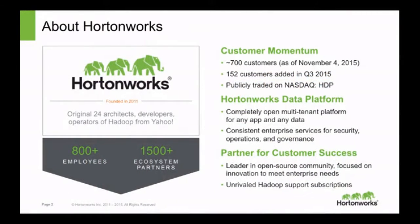Now before we dive into the technology, it is important to understand our origin. Hortonworks was founded in 2011 by the core architects and developers that worked on Hadoop since day one. Today with over 800 employees, 1,500 partners, and 700 innovative customers, Hortonworks is one of the fastest growing enterprise software companies. Core to our growth and the value we deliver to our customers and partners is the Hortonworks Data Platform, a completely open multi-tenant platform for any app and any data.